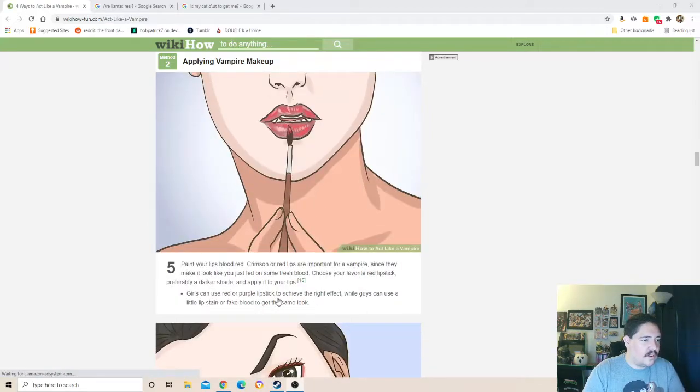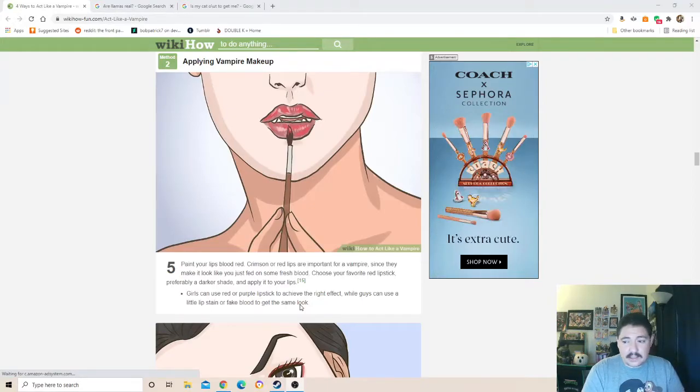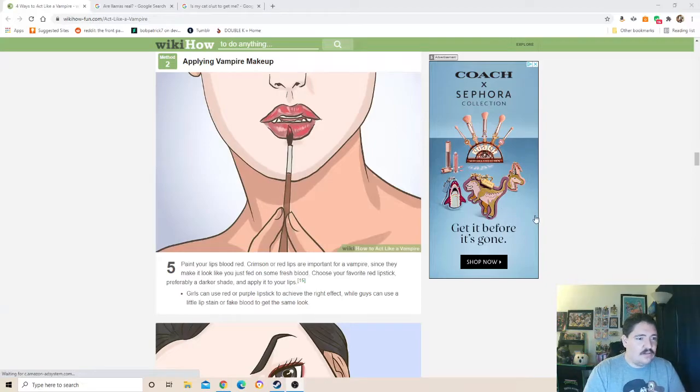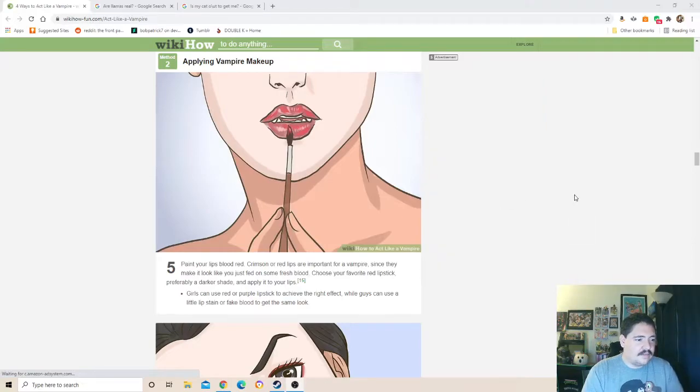So girls can use red or purple lipstick to achieve the red effect, while guys can use a little lip stain or fake blood. It's 2021. If the guy wants to put on a purple lipstick to be a sexy vampire, let them put on the purple lipstick to be the sexy vampire. You do you. I like that dinosaur. Oh, he's gone. Fuck you too.